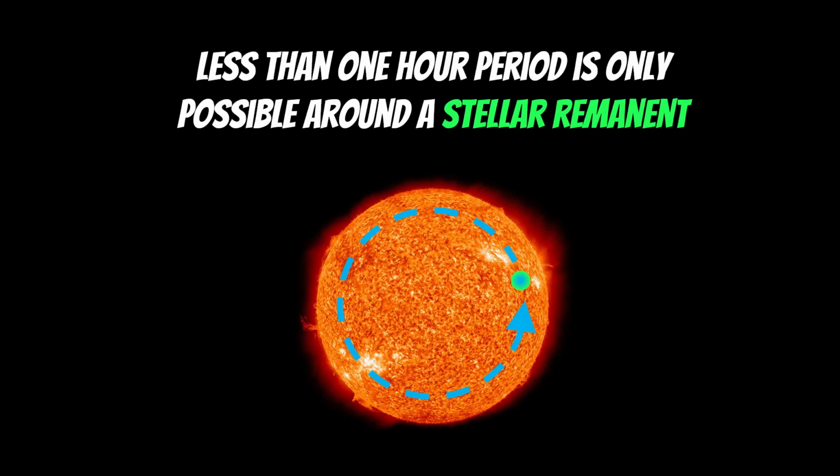So at the moment, the shortest orbital period is about 4 hours. Are we going to find any closer, or is that kind of the limit?